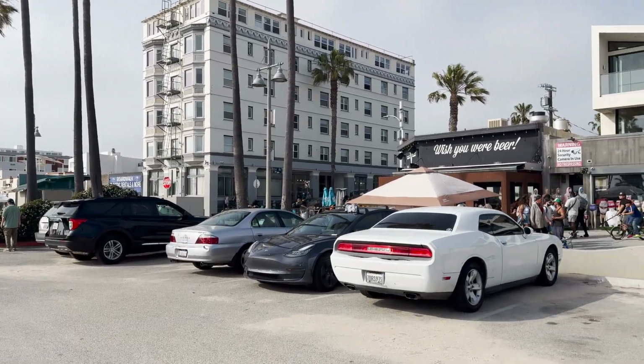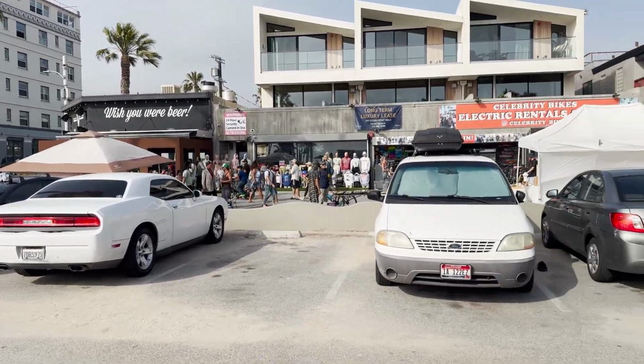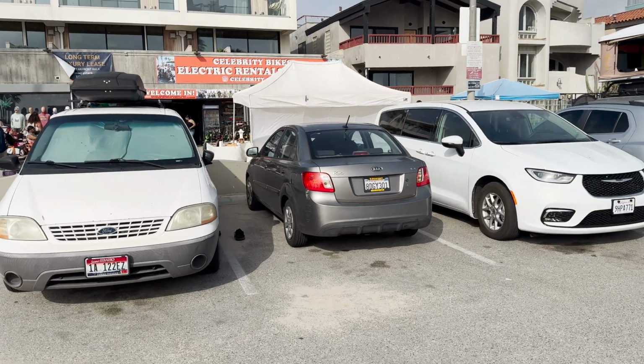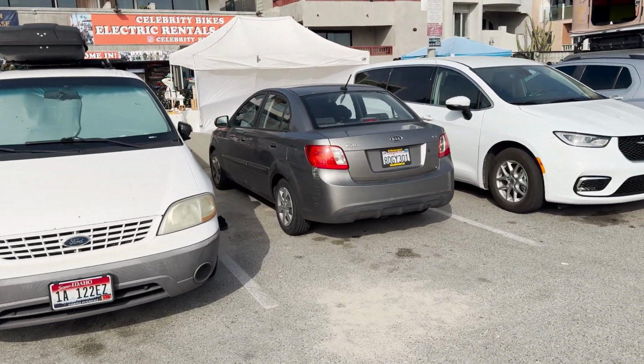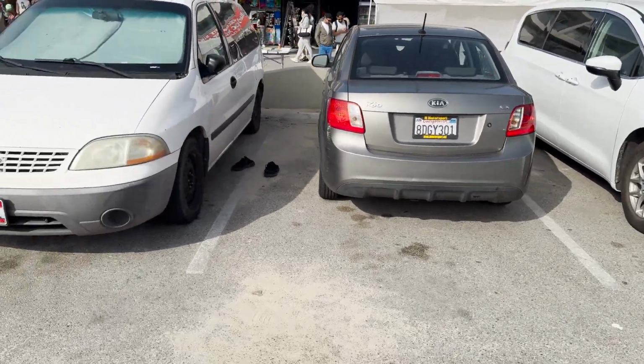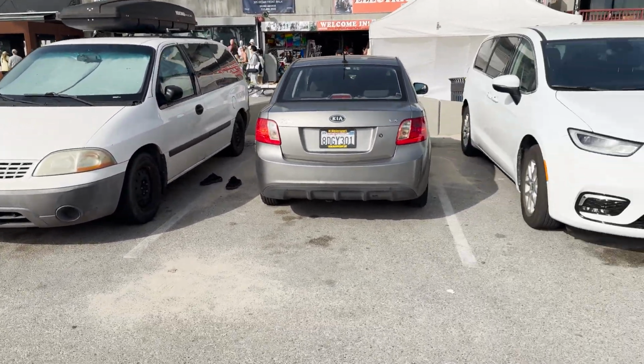On the other side of Venice, it's still pretty loud over here. It's going to get quieter as we go, I promise. But we got a pretty old Kia here. I mean, the new Kias are pretty reliable. These ones were not so much, so it's actually very surprising to see that on the road. Parked next to a Ford Windstar. You don't see those anymore either.